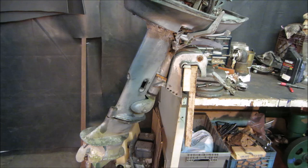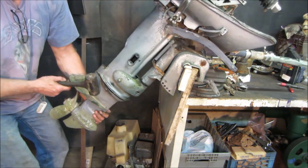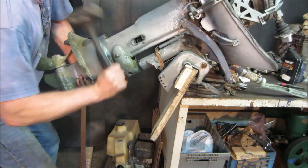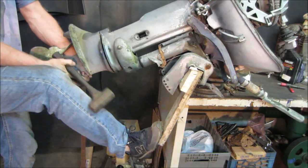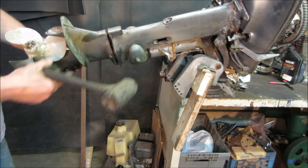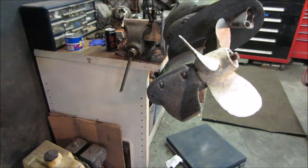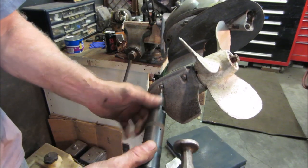I'm gonna see if I can angle it up. Everything's frozen on it as usual, but it broke my wood. Yeah. Probably should have done that to begin with, huh? Instead of crawling underneath it. My plan is to keep hitting it, removing hardware until it finally falls apart.